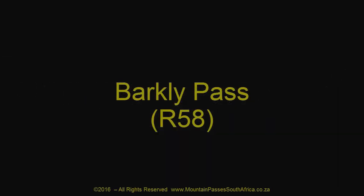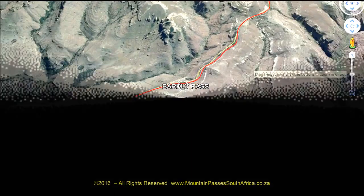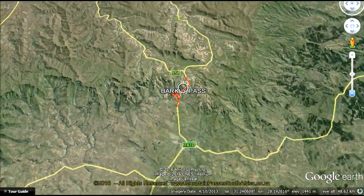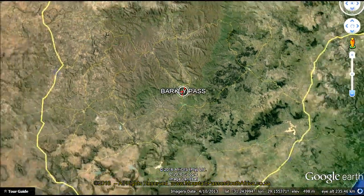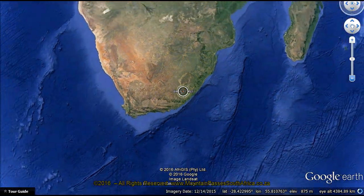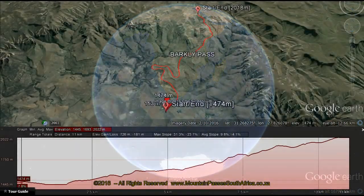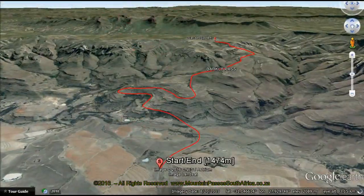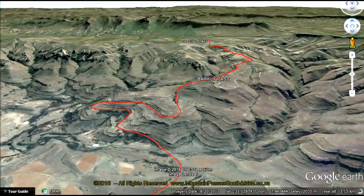This major tidal pass lies on the R58 route between Elliot and Berkeley East in the high mountains of the Eastern Cape at an altitude of 2,018 meters at the summit. The pass starts at 1,473 meters and descends at an average gradient of 1 in 20, attaining an altitude gain of 545 vertical meters, which is moderately steep and covers a distance of 11 kilometers.